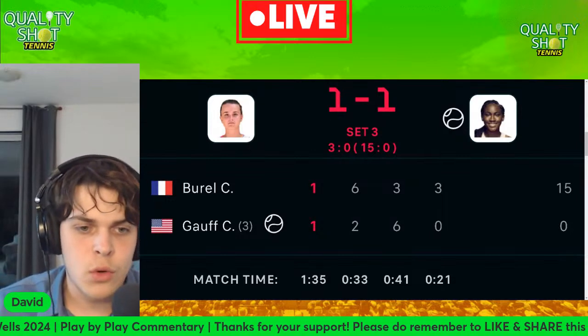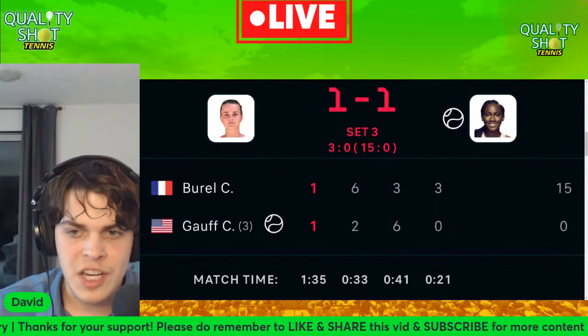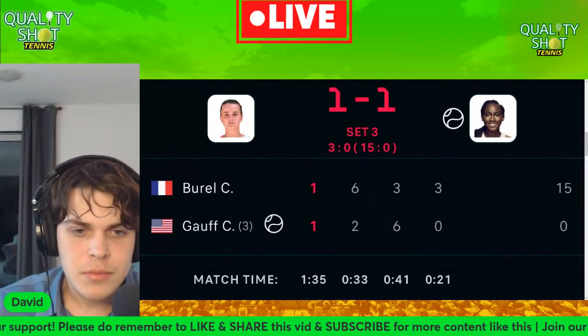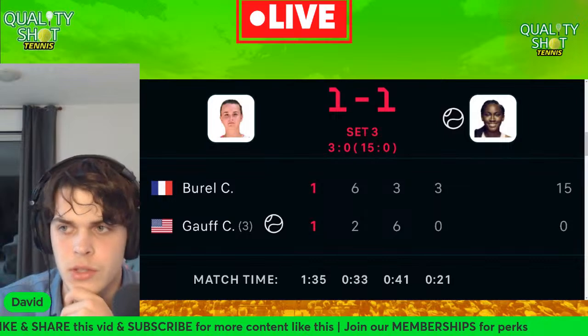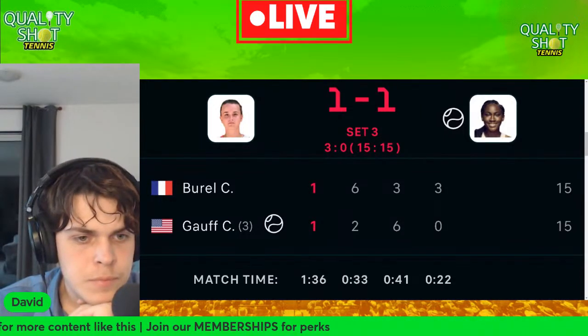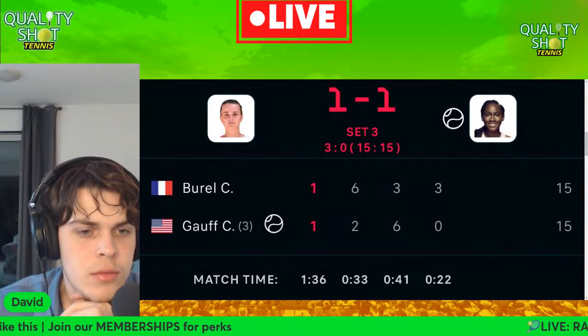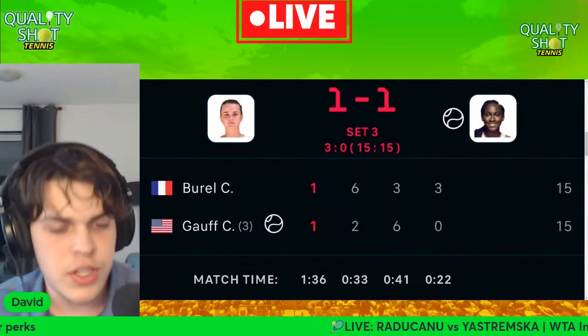Love 3 gets the forehand all wrong. Overspins it. See the desperation and the expression on her face. This is a really big service hold here. Got to get it. Burrell's got that backhand return wrong. So, 15-0.